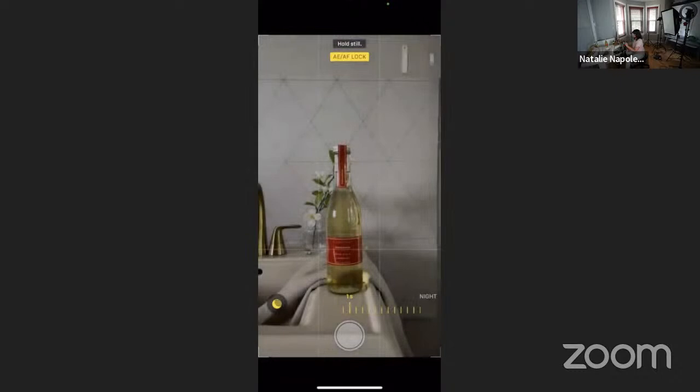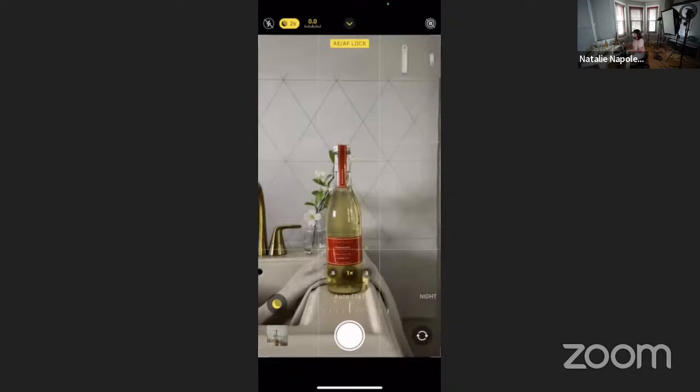So now you see the phone thinks that it's evening because it's so dark, and that's why it took a few seconds for the exposure to happen. That's why if you're photographing in a dark room like this right now, where you just have minimal light coming in through the window, it's integral that you have a tripod so that it's holding steady and you're not getting a blurred photograph, which then translates into a bad photograph.